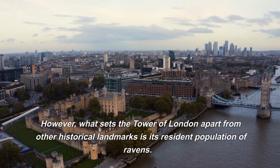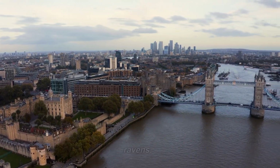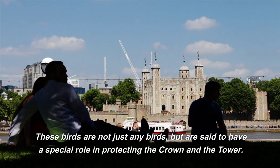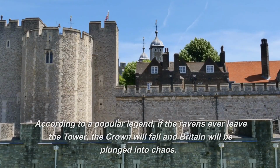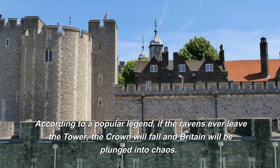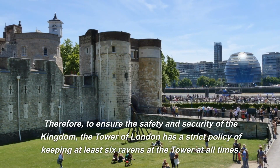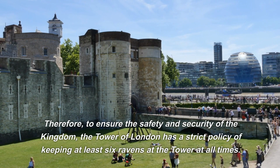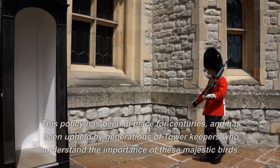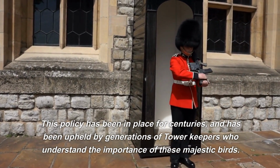However, what sets the Tower of London apart from other historical landmarks is its resident population of ravens. These birds are not just any birds, but are said to have a special role in protecting the crown and the tower. According to a popular legend, if the ravens ever leave the tower, the crown will fall and Britain will be plunged into chaos. Therefore, to ensure the safety and security of the kingdom, the Tower of London has a strict policy of keeping at least 6 ravens at the tower at all times. This policy has been in place for centuries, and has been upheld by generations of tower keepers who understand the importance of these majestic birds.